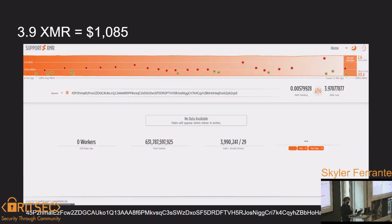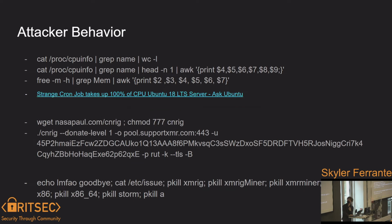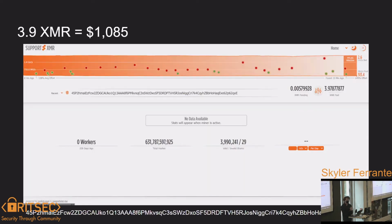So this is actually the one from this one. You can see 4-5-P2, all that. So they made just about $1,000. They don't have any active miners anymore. I don't know what happened to their botnet, but it's gone now. And you can see that their Monero address starts with a 4, which means it's their actual Monero address.